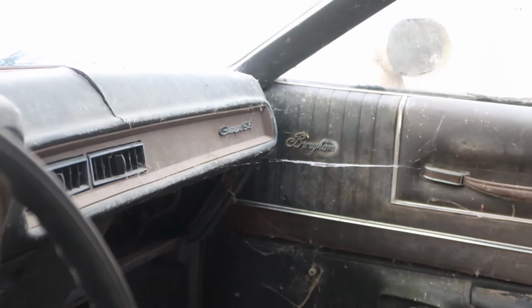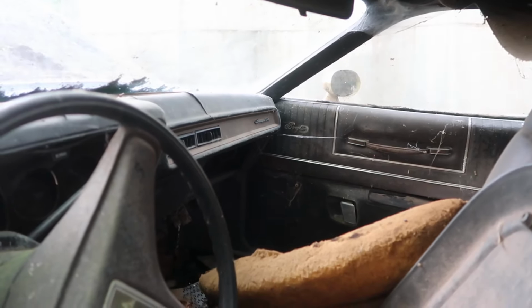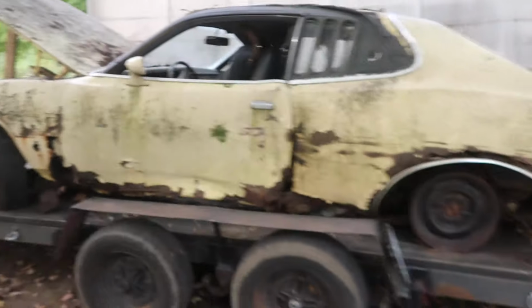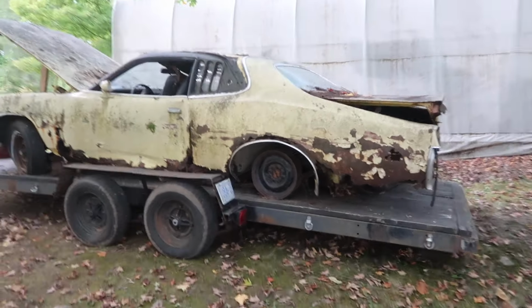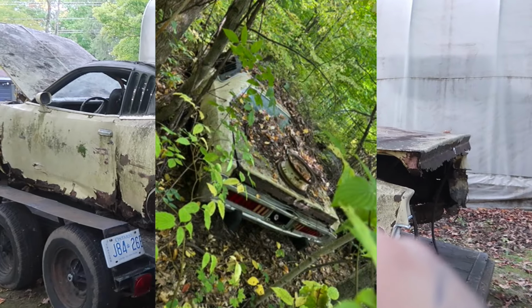Got this car for a really good price and basically paid scrap price for it. And I'm happy I picked it up. I was gonna pass it up, thinking it was gonna be a lot of work loading it onto the trailer, and obviously the whole rear end when they pulled this car out of the woods. I'll post some photos here.